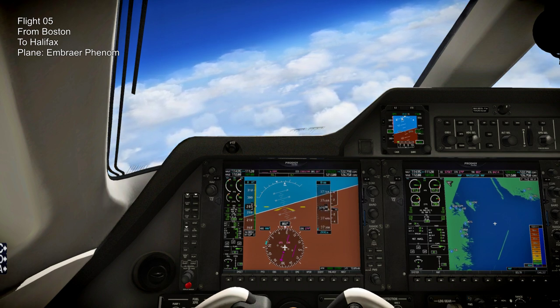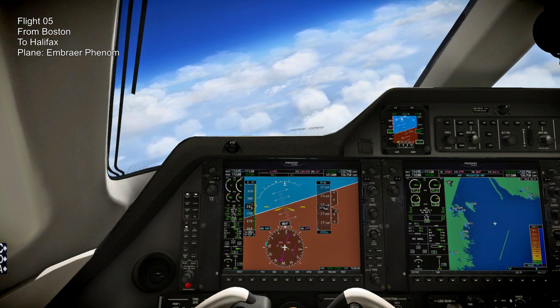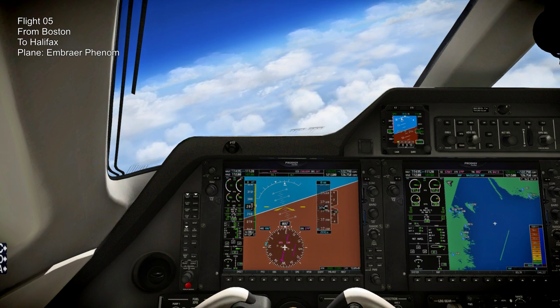Now, of course, the Learjet was a common plane in Flight Sim, Microsoft Flight Sim. I think in all versions.